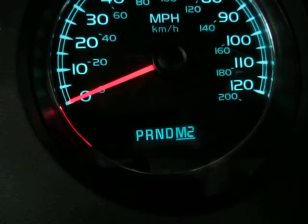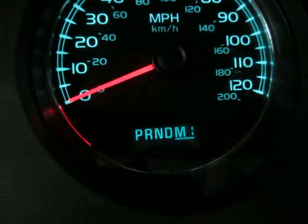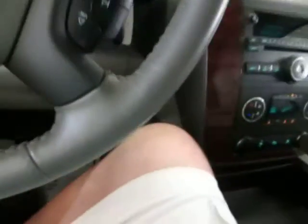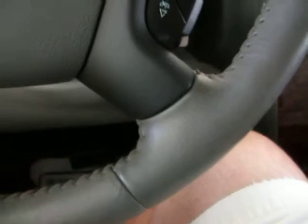Okay, now nothing's happening because we're not moving. What if we were? You'd be controlling the transmission shifting. Alright, let's put it back in park. Okay, you got a leather wrap steering wheel, and I'm planning on riding it nice and slow.